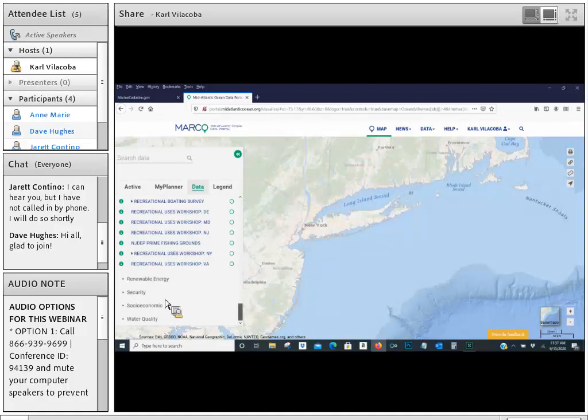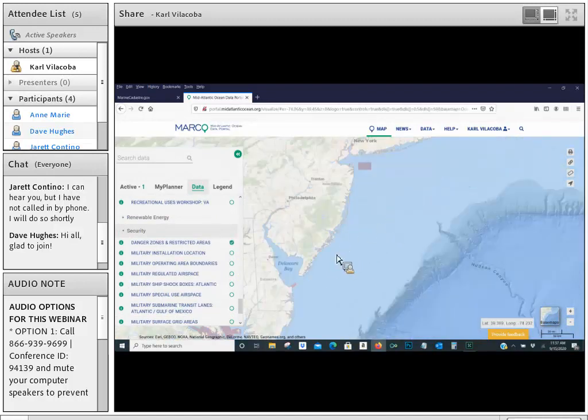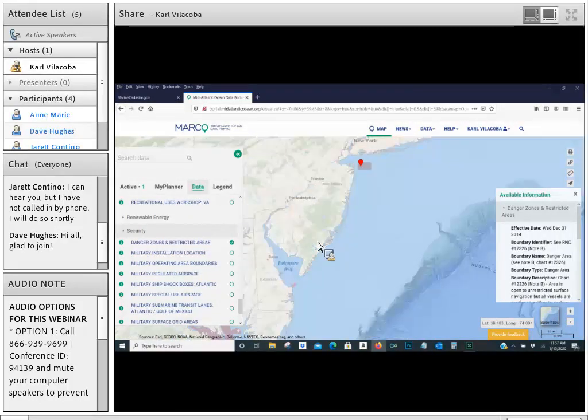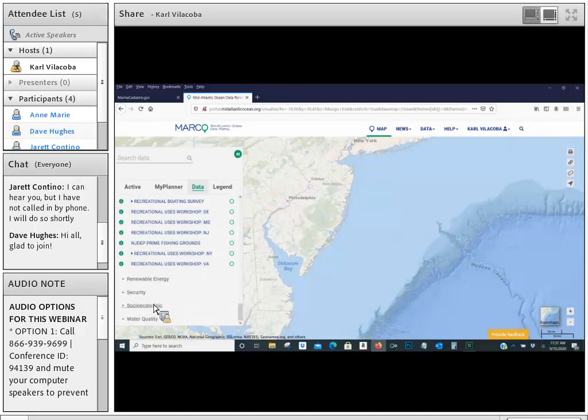Scrolling down, a couple more different themes. Security, declassified naval data. The danger zones and restricted areas are a very frequently activated link. So basically places that have restrictions for boating or things like that to some degree or another, and they're explained there. You can click on them for a pop-up.